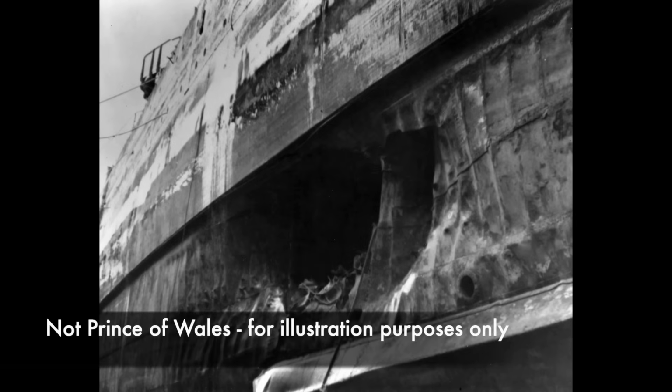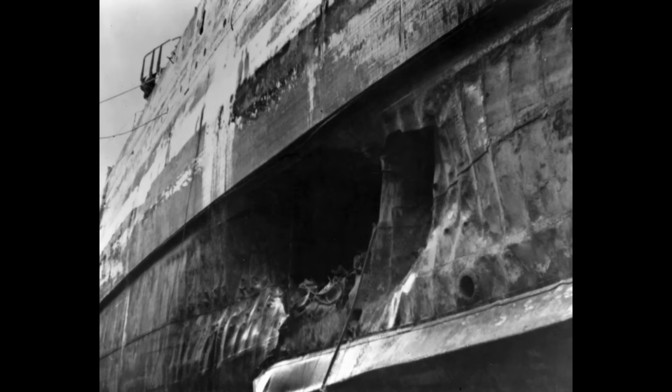Here is an image of the US battleship California after the Pearl Harbor raid, which illustrates the sort of damage Prince of Wales sustained from a similar Japanese aerial torpedo, although California's waterline belt was smaller at 17 feet high, whereas the armour belt in Prince of Wales was 23 feet high.